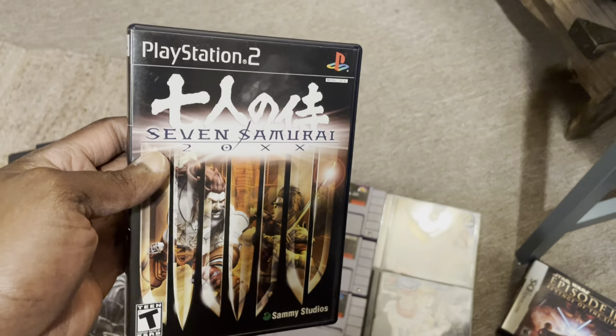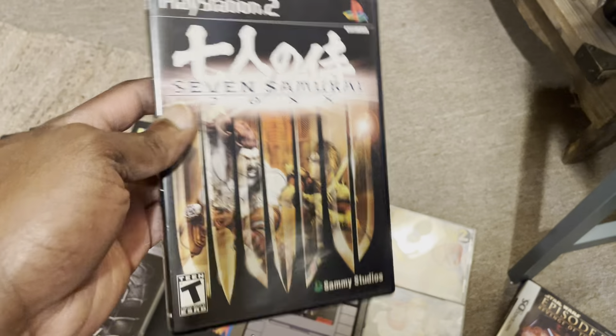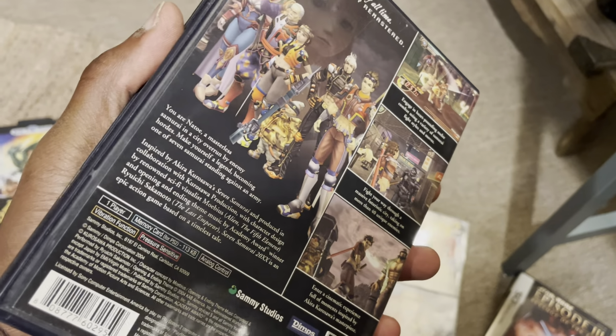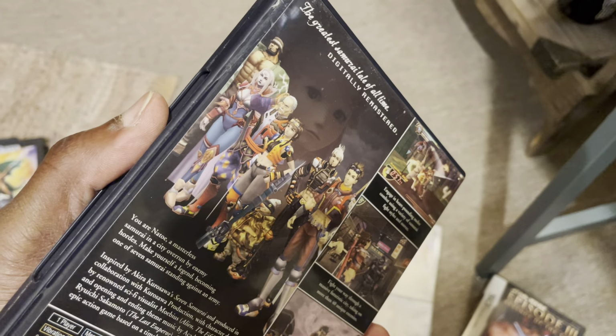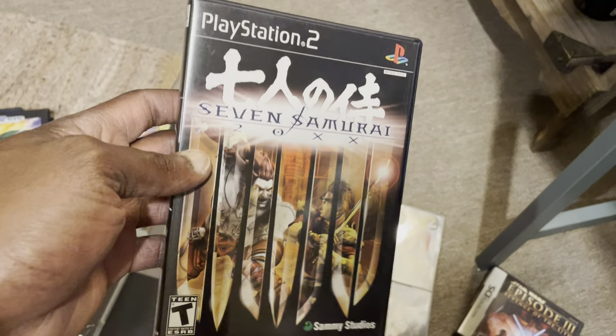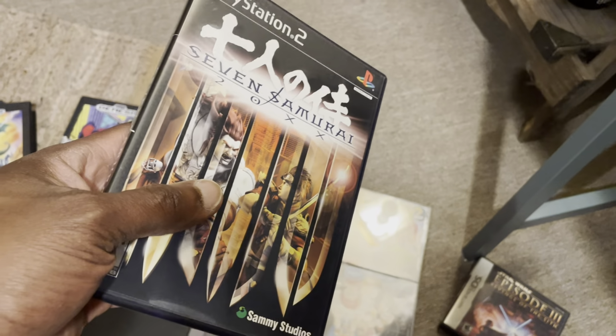Seven Samurai. So this was like 19 bucks online. A very cool samurai game. Just a ton of fun. If you're into samurai hack and slashers, this is an interesting story. The bosses are very interesting. If you're into samurai hack and slash games, this is a cheaper one that I definitely recommend you check out.